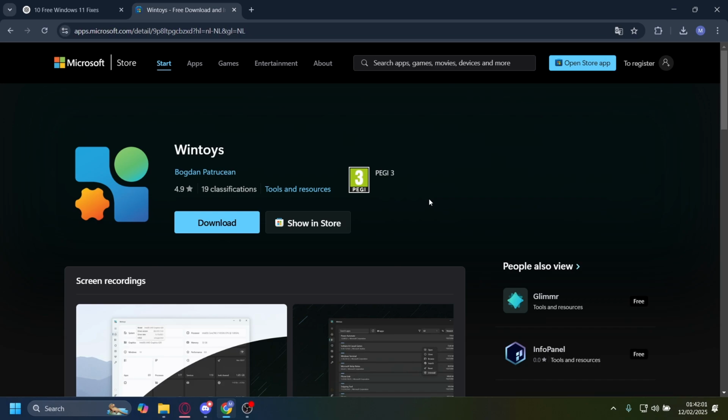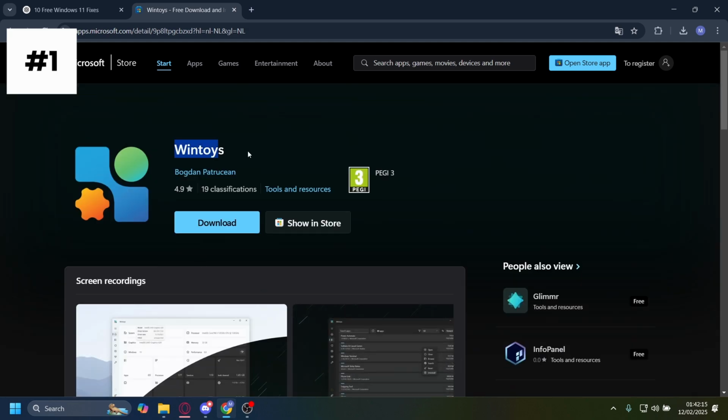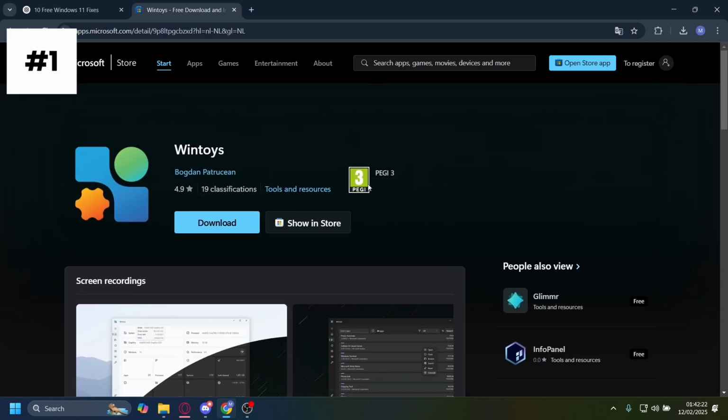Today, I'm going to show you 10 apps that could help you fix a couple of major issues in Windows 11 and also a couple of minor inconveniences as well. The most important one is called Windows. If you've noticed that Windows is sometimes slow, sometimes it's laggy, this could help you speed it up. It basically kills all of the unnecessary processes and streamlines your processes on Windows as well.